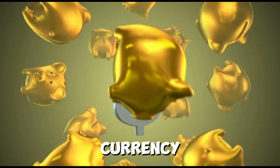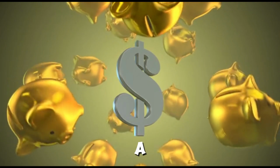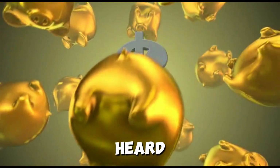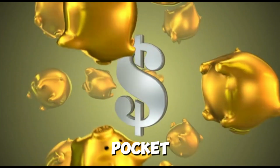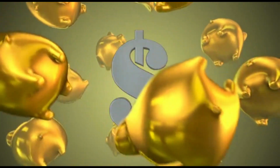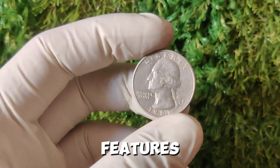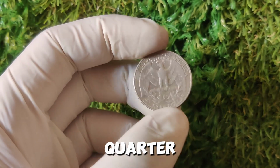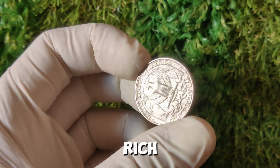Top Lincoln Currency. Could this ordinary-looking 1987 P Washington quarter be worth a staggering $105,000? Yes, you heard that right. What seems like a simple piece of change in your pocket could hold hidden treasure. In today's video, we're diving deep into the history, key features, and the incredible market value of the 1987 P Washington quarter. Stay tuned to find out how this coin might just make you rich.